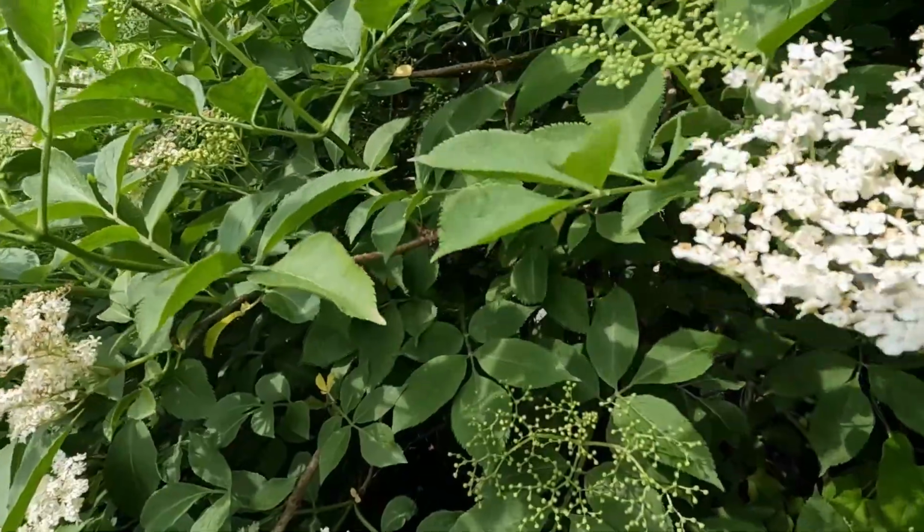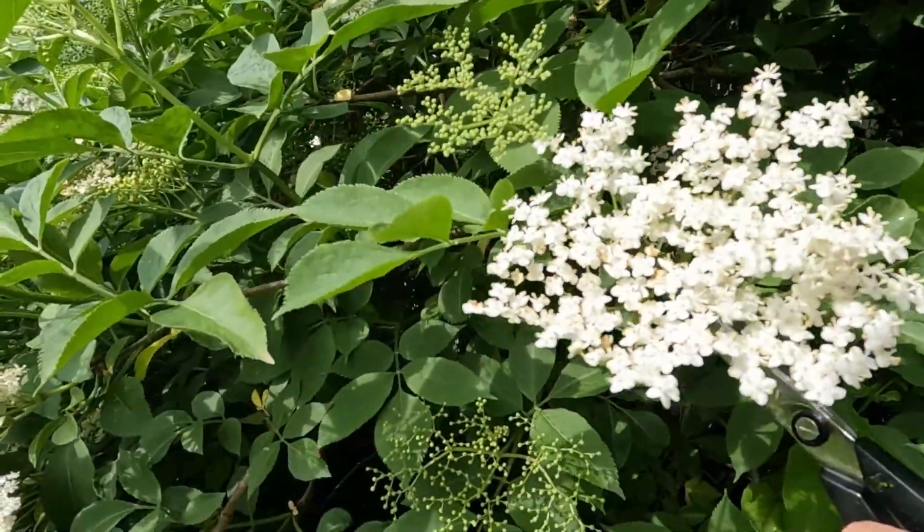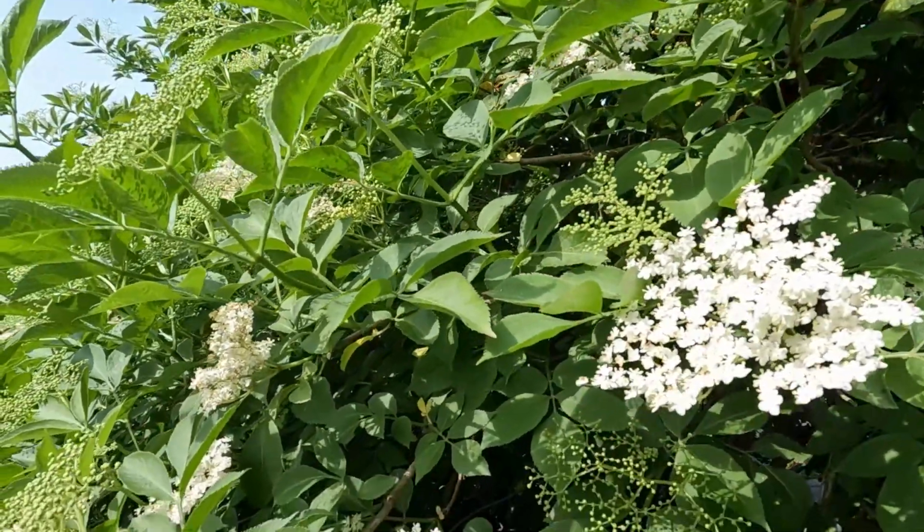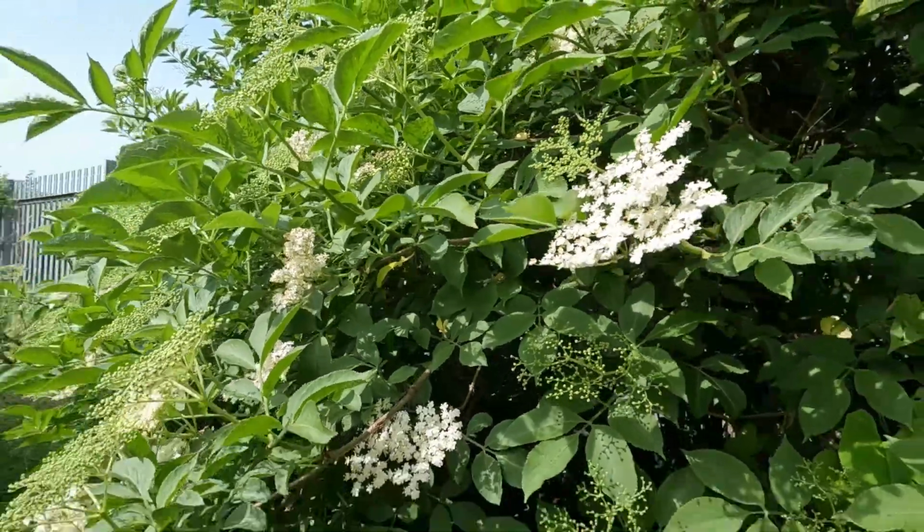It has so many uses, and for me, I just need 25 heads today because I'm just looking at making about 2 litres, so I'm going to pick some of those. You couldn't mistake that for anything else. You don't want to be greedy with your picking, just around about 25 heads. What you don't want to do is to strip a plant of all its flowers. It's the last thing you want to do.